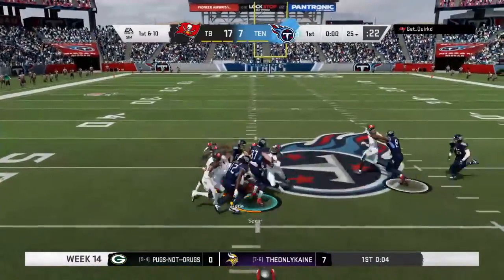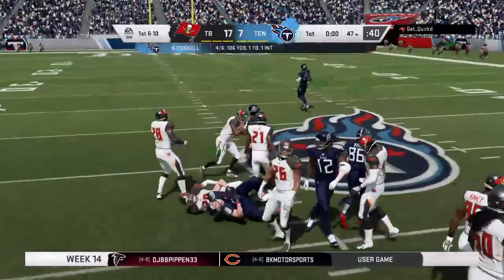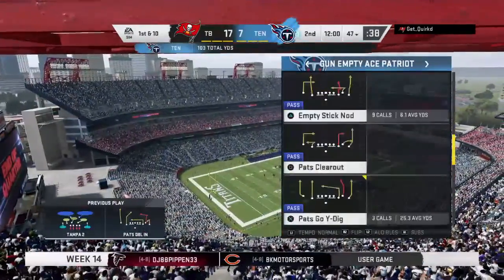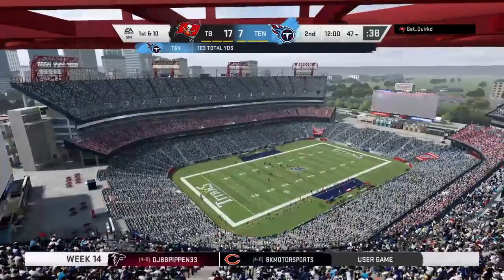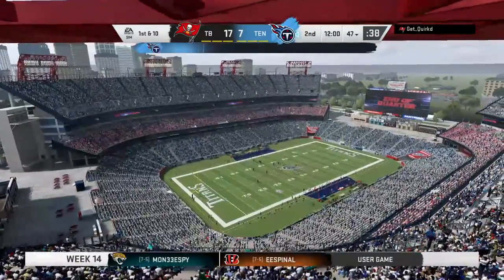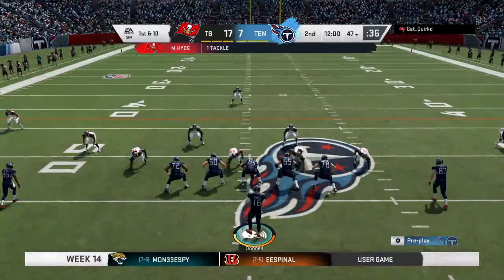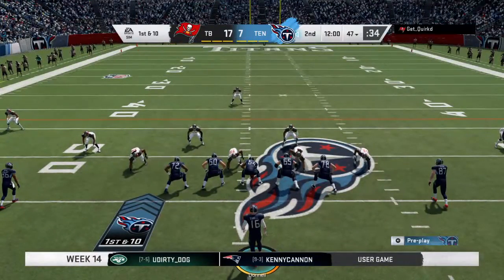And he's got it. Got his man on the end route. Complete. And he's finally taken down, and it's a big gain there on what will turn out to be the final play of this first quarter. A big hitter to start the drive has him up near midfield here for 1st and 10.